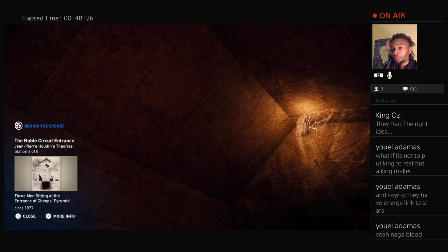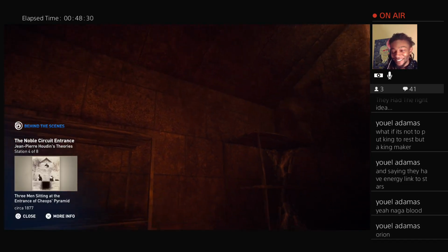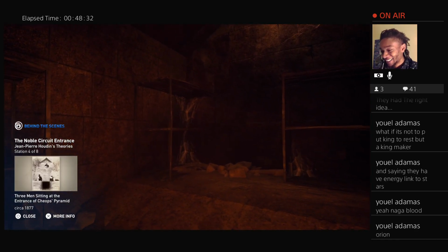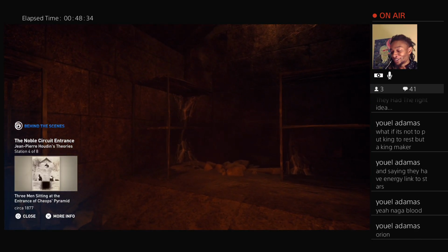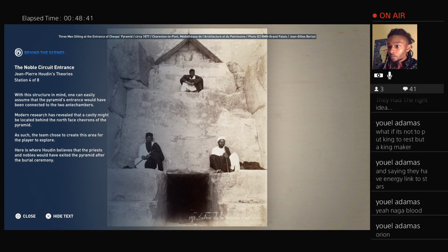Modern research, without even knowing, found that a cavity might be located behind the north chevrons of the pyramid. As such, the team chose to create that area for the player to explore. Here is where Houdet believes that the priests and nobles would have exited the pyramid after the burial ceremony.